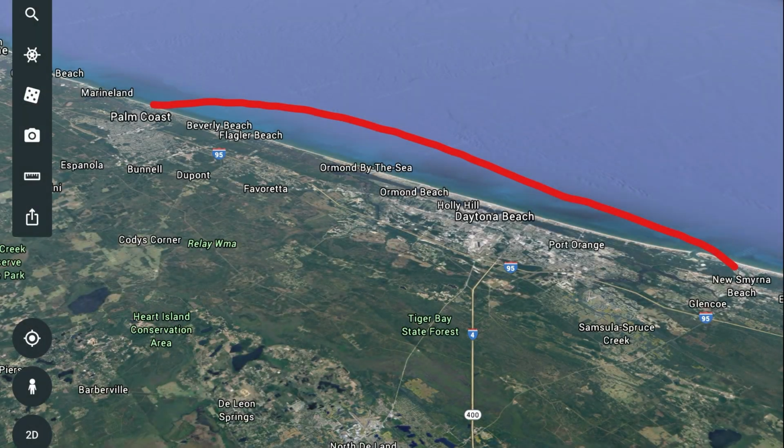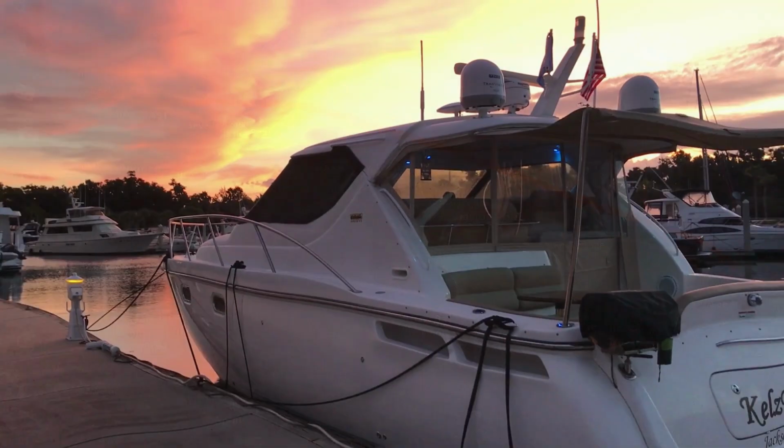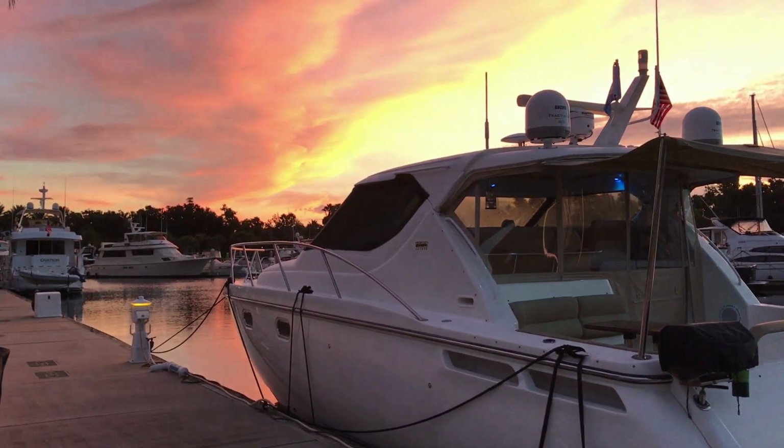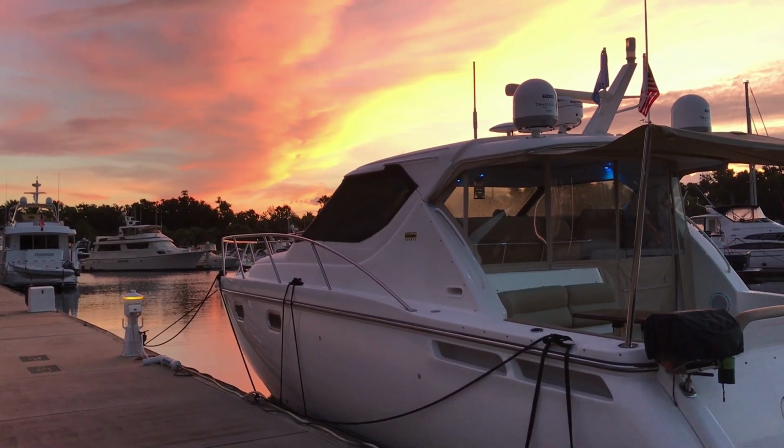Starting phase two of this journey, traveling down the ICW from Palm Coast to Marathon. Our first leg being from Palm Coast to New Smyrna, about 41 miles, about 5 hours, and 23 gallons of fuel.